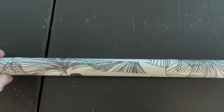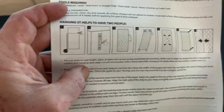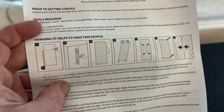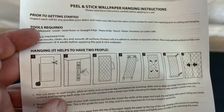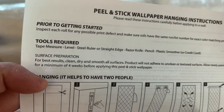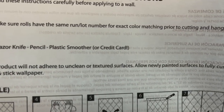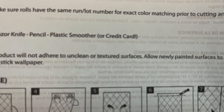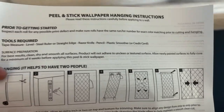Okay, so let me open this up and show you what we're looking at. I get this call all the time. In fact, before I began this video, I got a call about texture on the walls. And so the customer was telling me what the deal is. And so I had to tell her nicely what the deal is. On peel and stick wallpaper, just take a look at this. Product will not adhere to textured surfaces. Don't try to put peel and stick on a textured surface.